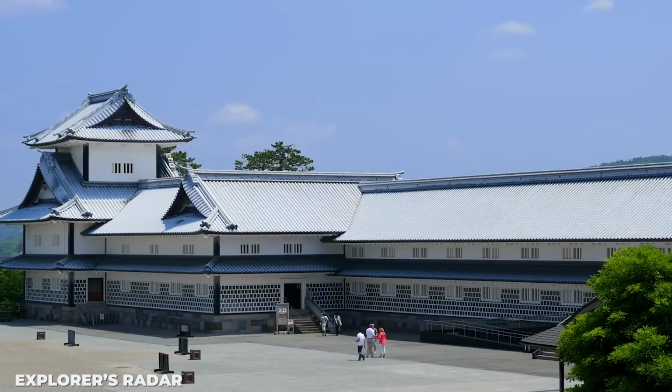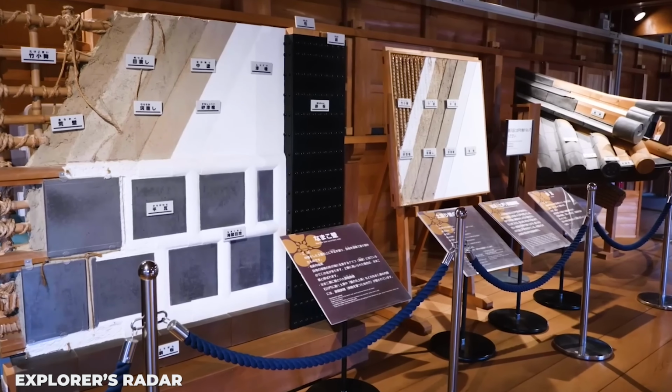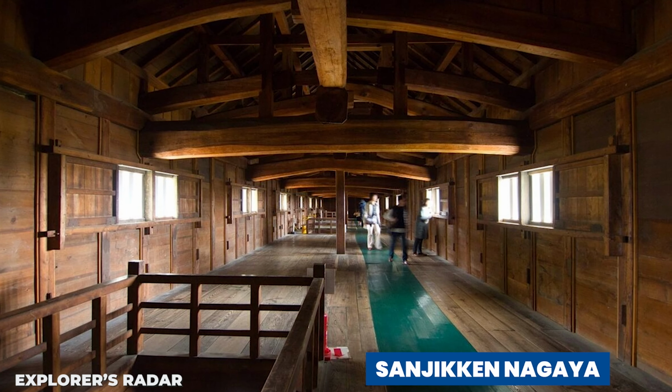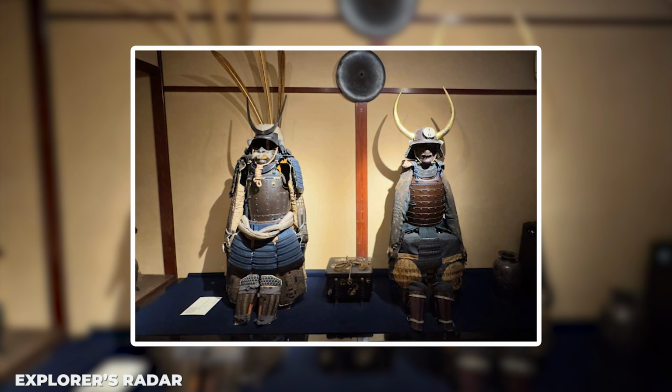The castle's strategic positioning allowed the Maeda family to control important trade routes while fostering arts and culture that still define Kanazawa today. Don't miss the Ishikawa Mon Gate and Sanjikan Nagaya Armory, original structures that survived the fires and demonstrate authentic Edo period craftsmanship.